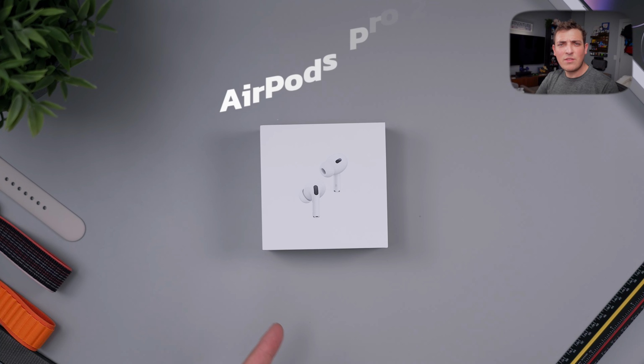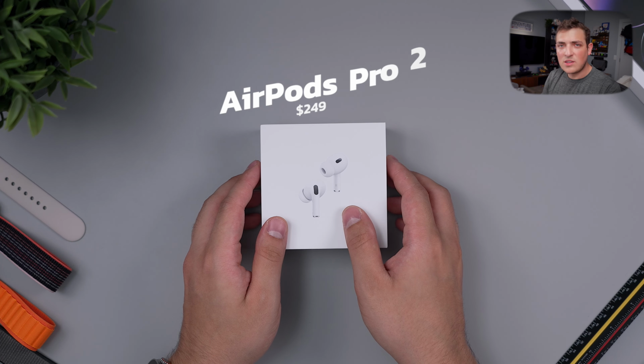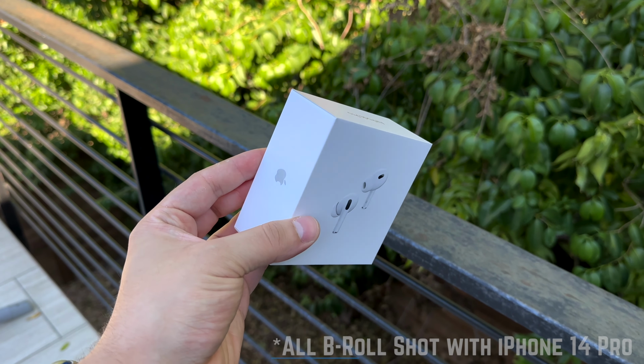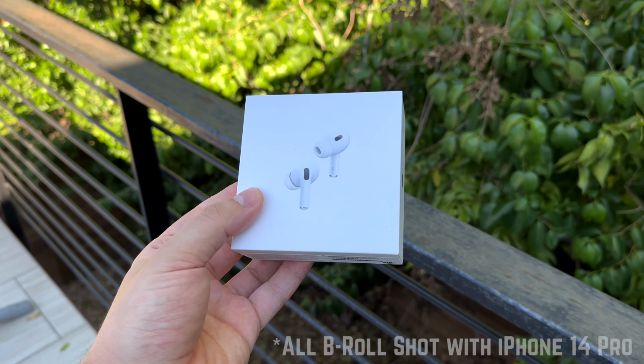Hey everyone, so today we have the AirPods Pro 2, which are of course some of the best wireless earbuds in the industry right now, or at least the AirPods Pro are, but I'm sure that these are also going to be just as good and hopefully better than those.